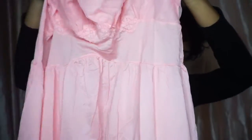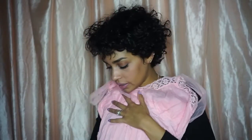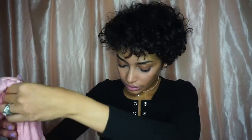Sheer on the waist, and then it just goes all the way down with lace on the bottom. This is not a long one either. This one is maybe a smidgen below the knee, but it is a very lightweight one, very comfortable, and it's pink. I think this one might be from the 60s.